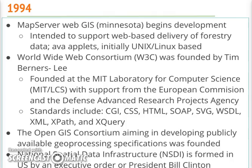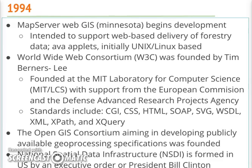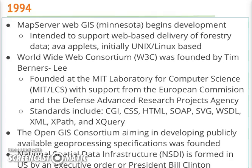1994, MapServer at the University of Minnesota begins development, intended to support web-based delivery of forestry data. Java operates, initially Unix and Linux-based. The World Wide Web Consortium, W3C, was founded by Tim Berners-Lee at the MIT Laboratory for Computer Science, MIT LCS, with support from the European Commission and the Defense Advanced Research Projects Agency. Standards include CGI, CSS, HTML, SOAP, SVG, WSDL, XML, XPath, and XQuery.